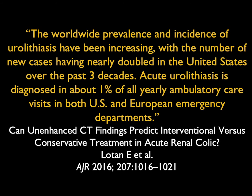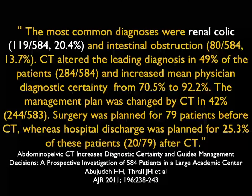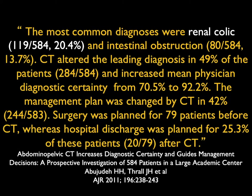It's common in the busy ERs. It's common in the not busy ERs. It's common in the small hospitals, and it's common in the big hospitals. In fact, when Jim Thrall and associates wrote this article looking at CT in the ER and its certainty level, you can see that renal colic ended up being the single most common diagnosis. SBO, or suspected SBO, was number 2, but renal colic was far and away the most likely pre-CT diagnosis.